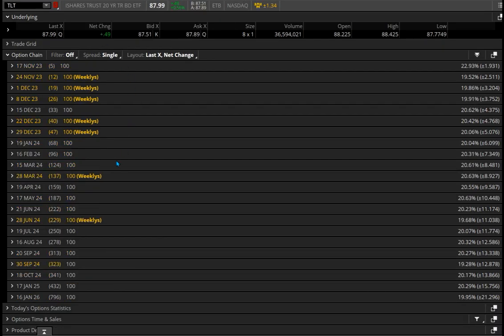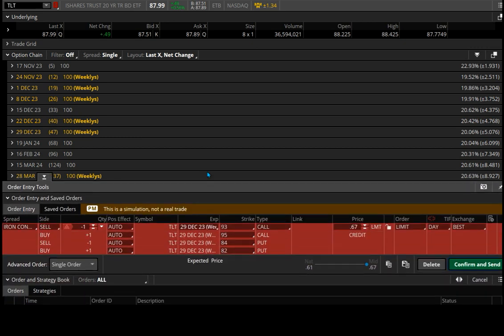So if we go to the trade page, we're going to go as close to 45 days as possible. Tomorrow this will be 46. I've saved us the trouble of bouncing around trying to find the strikes. The stock price is, just for ease of use, 88. So what we're going to do is we're going to go down $4 to the 84 put, but we're going to go up $5 to the 93 call.